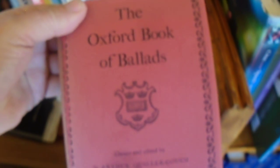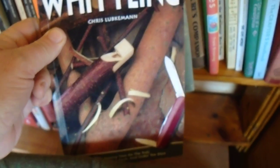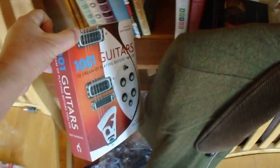The Grafter's Handbook. The Oxford Book of Ballads. The Epicure's Companion by Edward and Lorna Bunyard. Lots of interesting books. What's that? Now we've got these spectacles. The Open Air by Richard Jefferies, famous English writer. Whittling, passing time by chopping wood around. 1001 Guitars to dream of playing before you die.